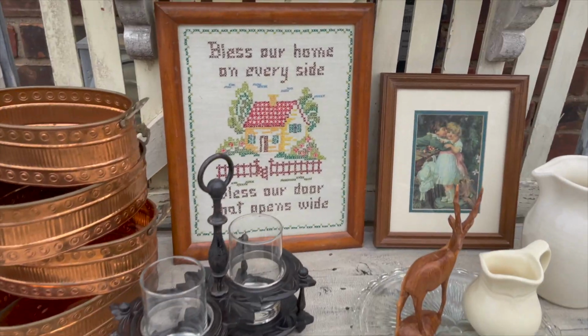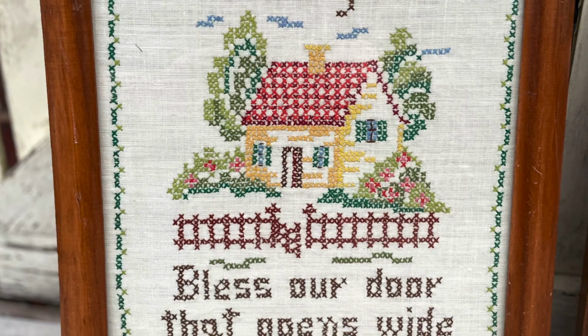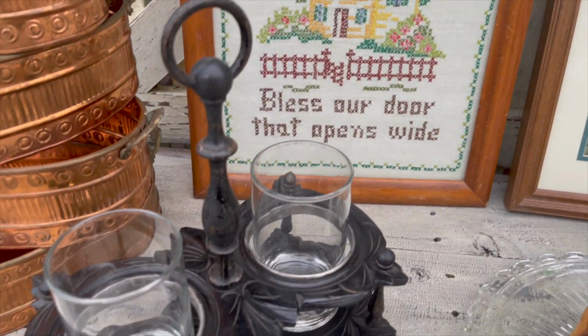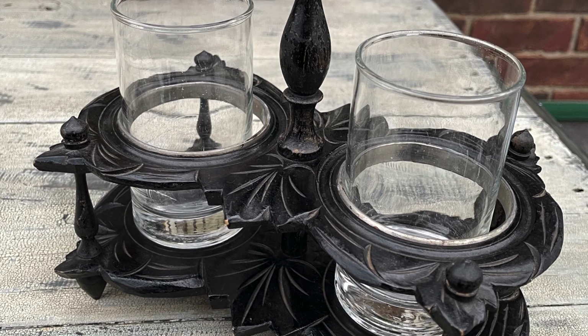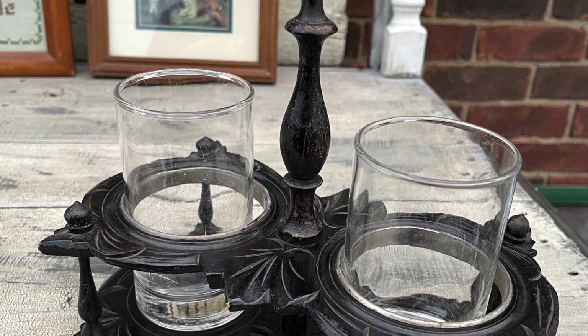What a thrift haul. I think I found some unique treasures, like the sampler that was half off, so it was $4.50. I also had a lot of fun with the stand and finding things that I thought would work. Maybe the glasses the person will keep, maybe not, but it's up to them.